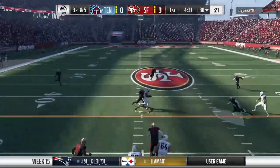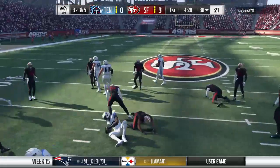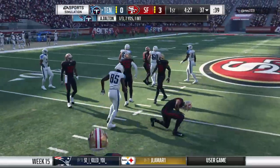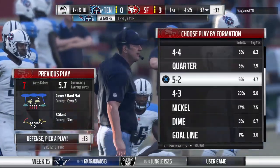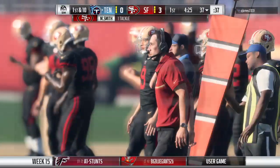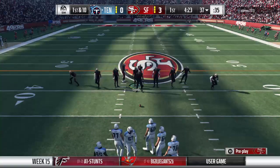3rd down from the gun. Dalton, he's got his man here. It's Green. And he will have a first down as they get him to the ground at the 37. 7 yards there, good enough to move the sticks. Fresh set of downs here.